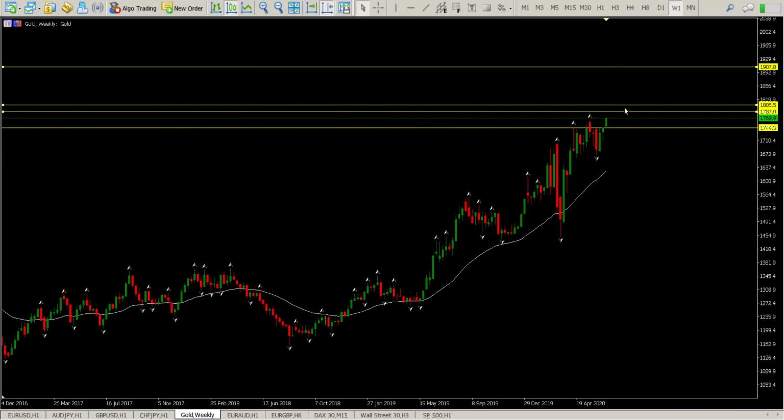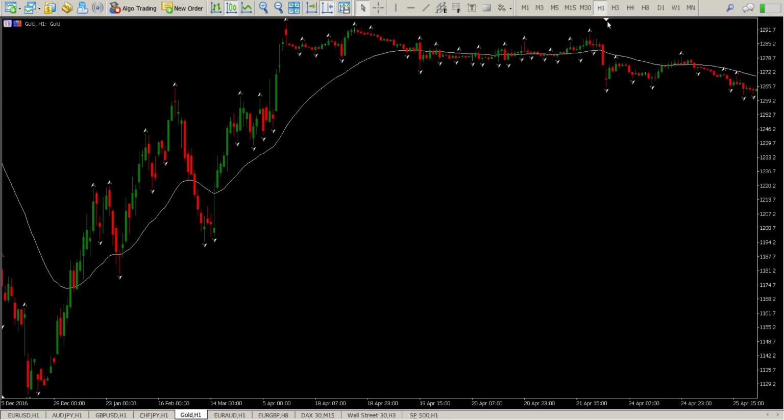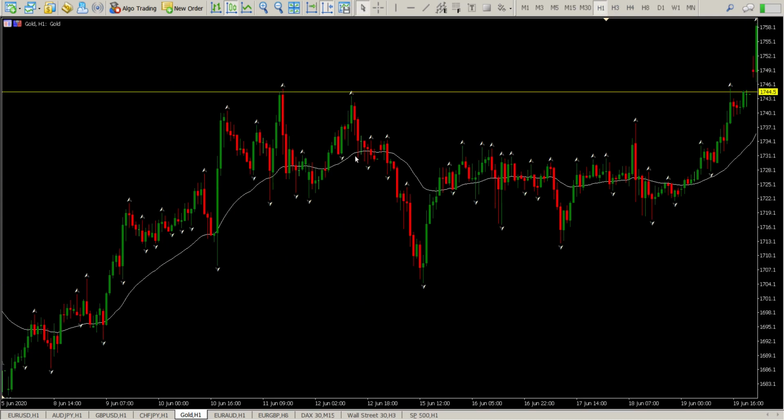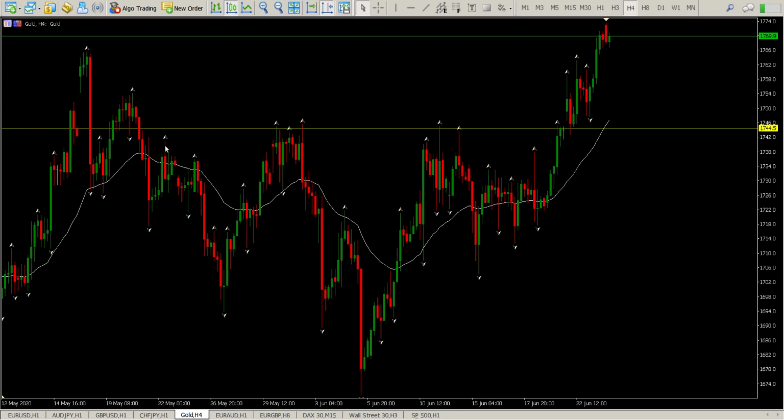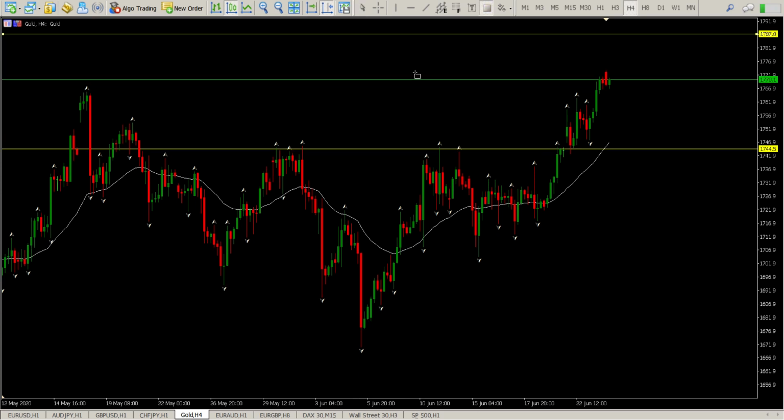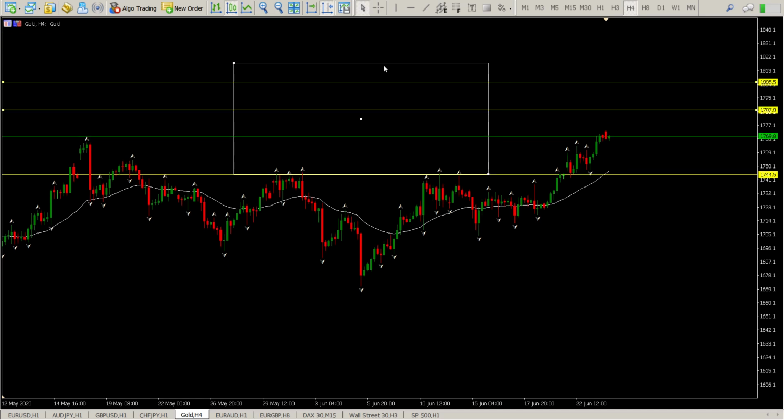Okay. So we're looking at 1787, and then we're looking at 1800, and then lastly 1900. But I think the key thing here is, we see it on the 4 hour rather, we've got this massive inverse head and shoulders. Here's your shoulder, here's your head, and here's your shoulder. So that is another scenario at play, and that takes us all the way up to beyond 1900, 1920. Okay. So yeah, those are targets for gold at the moment.